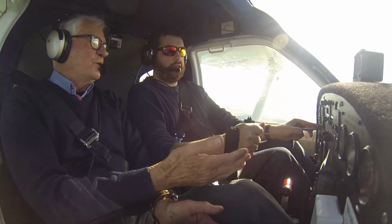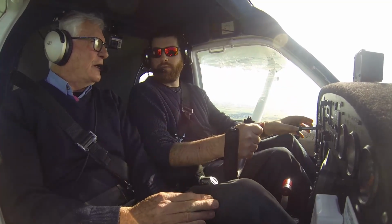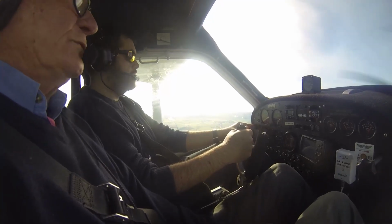Okay, so if you don't add power, she'll start to sink more, which will mean you have to pull back more. And then you don't want to get too close to a stall. Yeah, you're getting closer to a crest.